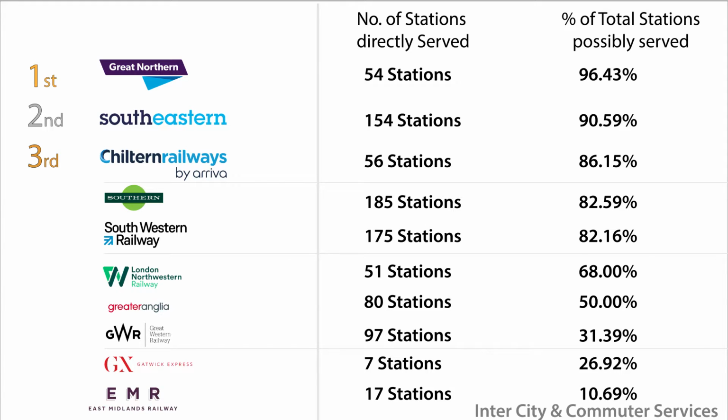Intercity and commuter rail is next, and this is how the tables are stacking up. So, topping the table, we have Great Northern with 96%, followed by South Eastern in second, Chiltern in third, and then you've got a massive list of Southern, South West Railway, the London North Western Railway, Greater Anglia and GWR. And this is followed with the Gatwick Express, because I didn't know where to put it, and then last but not least, East Midlands. The table for the number of stations is here, if you want to pause and have a look. Otherwise, we're heading straight over to the long distance trains and the open access operators.